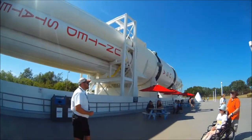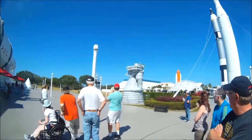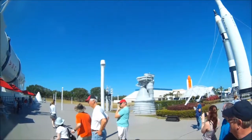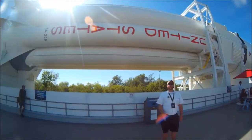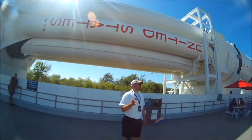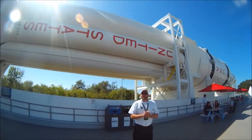And real quick, folks, do me a favor, take a look at that big gray engine in the middle of the car. That was called the F1 engine. The most powerful rocket engine man has ever made. Five of them thrust the Saturn V rocket to the moon. Together, they would give off around 7.5 million pounds of thrust. That's enough power to shake the windows in downtown Orlando over 50 miles or 80 kilometers away from here.